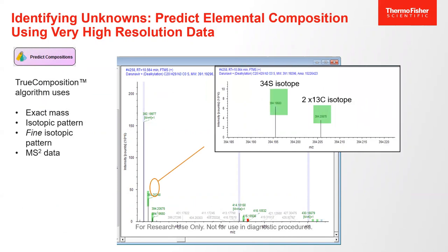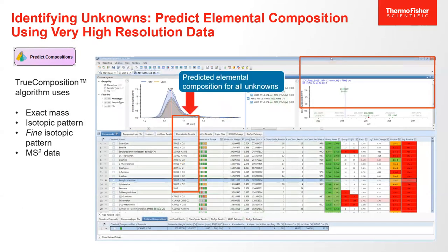Okay. And in this case, you're seeing this beautiful, this is where we love high res, where we can take two C13s, separate them from the sulfur 34. Okay. I can do that in real time on the Orbi and chromatography quite easily. Run the resolution up at 250,000. You can find structure quite easily and it looks really nice. These chemical compositions load into our results. And then hopefully if we can have a level one or level two ID, we can assign a name.